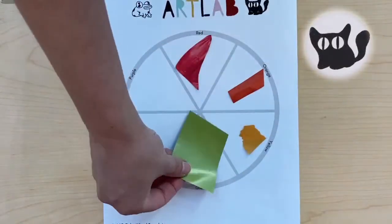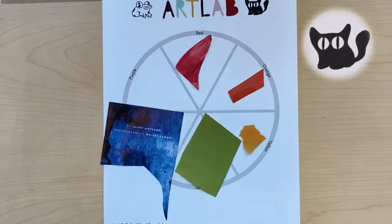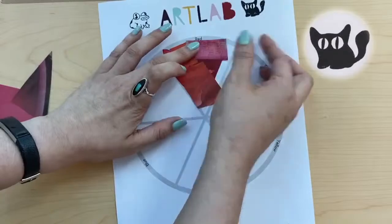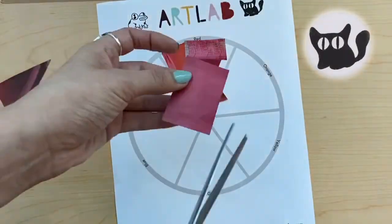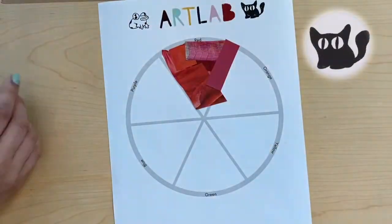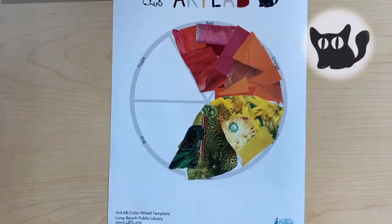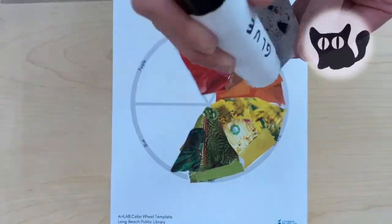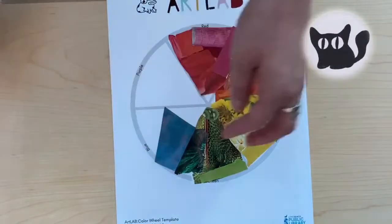Once you have enough color, you can start gluing them down to the correct area of your color wheel. When you begin gluing down your pieces, you'll notice that you may have to cut them to fit in the little pie piece shape on your color wheel. It's kind of like making your own puzzle, except that it's okay if you overlap the pieces. Don't worry if you don't stay within the lines either, unless you want to take that on as a challenge.